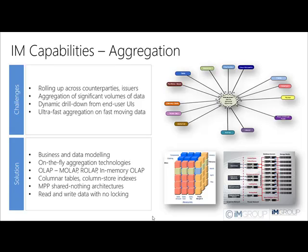But of course we're also looking at technologies like columnar tables and column store indexes. We're also looking at the emergence of the data appliance with massively parallel processing architectures with the shared nothing memory infrastructures as well, where you're able to read and write massive volumes of data at lightning speed.